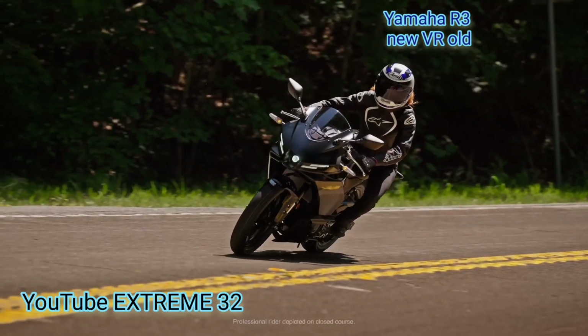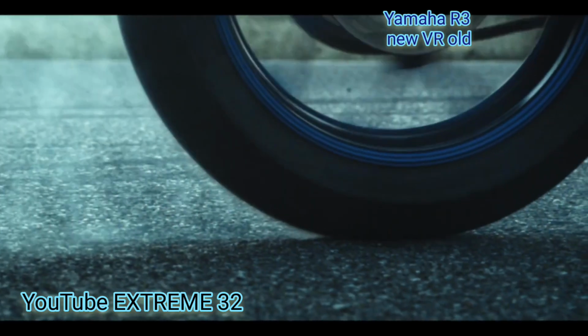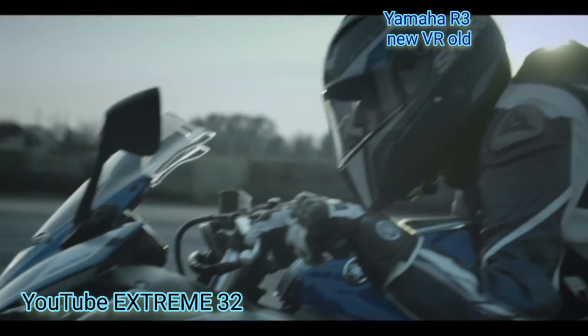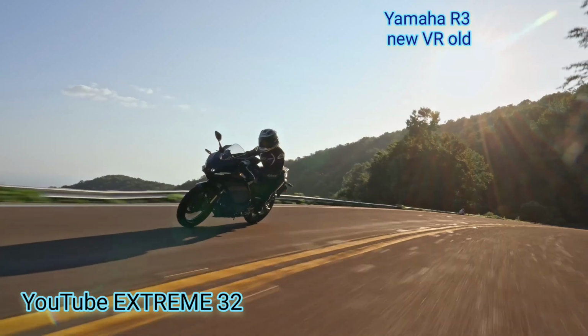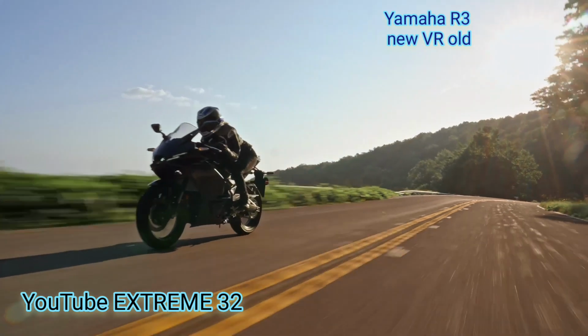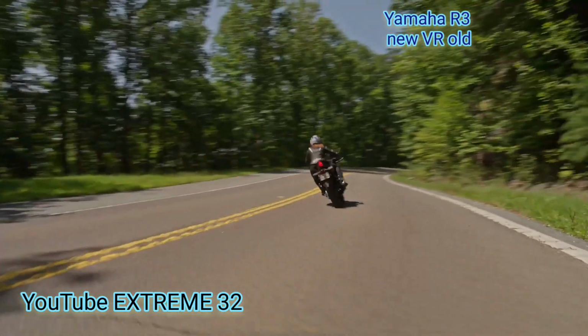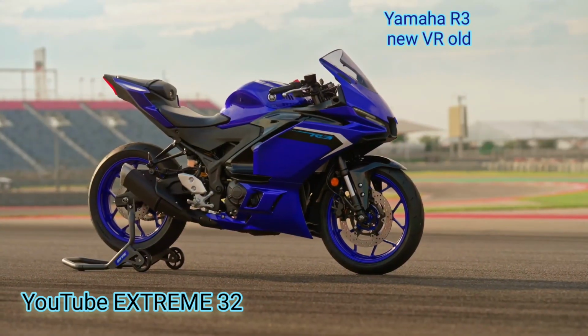Comfort hasn't been overlooked either. The ergonomic design ensures a balanced riding posture, with clip-on handlebars positioned just right for spirited riding without compromising everyday comfort. The seat height of 780mm makes it accessible for riders of various heights, and the lightweight chassis adds to its ease of maneuverability. Yamaha also focused on fuel efficiency without sacrificing performance.